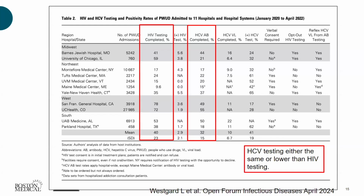There were some problems about that, and maybe a lot of people said that they had Hep C, so they didn't get a Hep C antibody, and they would get a Hep C viral load instead. But a lot of people who use drugs are not getting Hep C testing, whether it be antibody or viral load, completed when they're in the hospital.